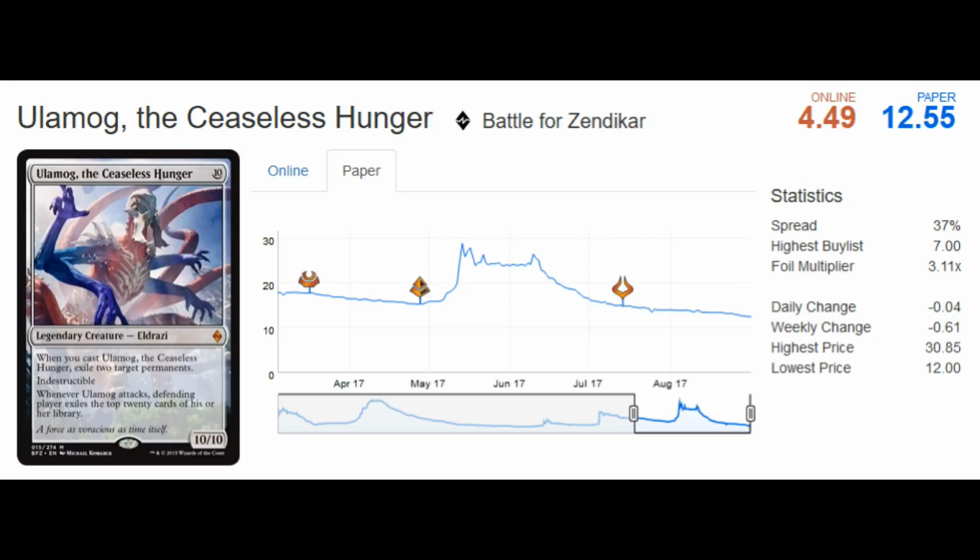You can see that Ulamog and Gideon are both very, very low at this moment, and that is just because even though they do have some eternal playability, they were very, very highly played cards that are rotating. So we're going to try to do our best analysis of where the current price is compared to where it should be, and we're going to come up with a target price. Where should you target this, if you should target it at all? What makes sense for where it's going to bottom out?